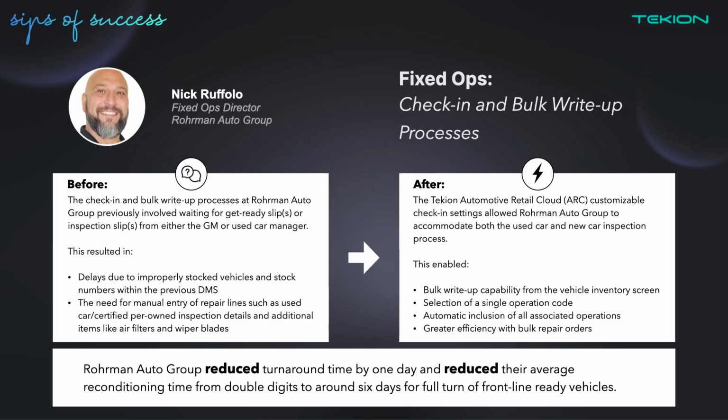The next part is when you're done, you can close them all out at the same time as well. So what we noticed was a faster turnaround time to get these cars ready back to frontline. Most of our stores were north of double digits when it came down to used car recon. Currently, the 11 stores in the Chicagoland market underneath my belt are at 4.6 days. So nice. Cars are back to frontline ready.